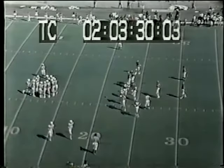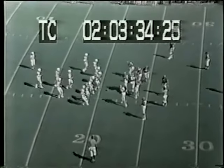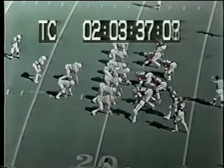Hope you're enjoying it wherever you are, whether it's a Manhattan apartment, a farm in Oklahoma, or a ranch in Texas, wherever.